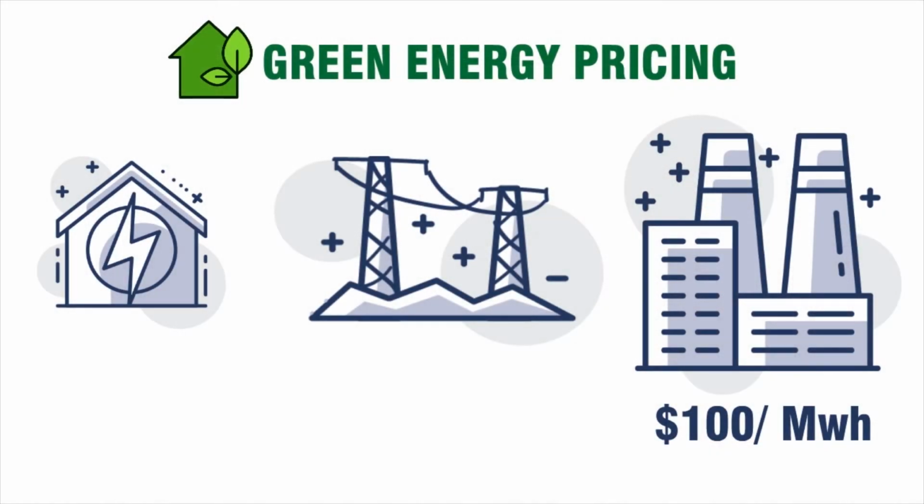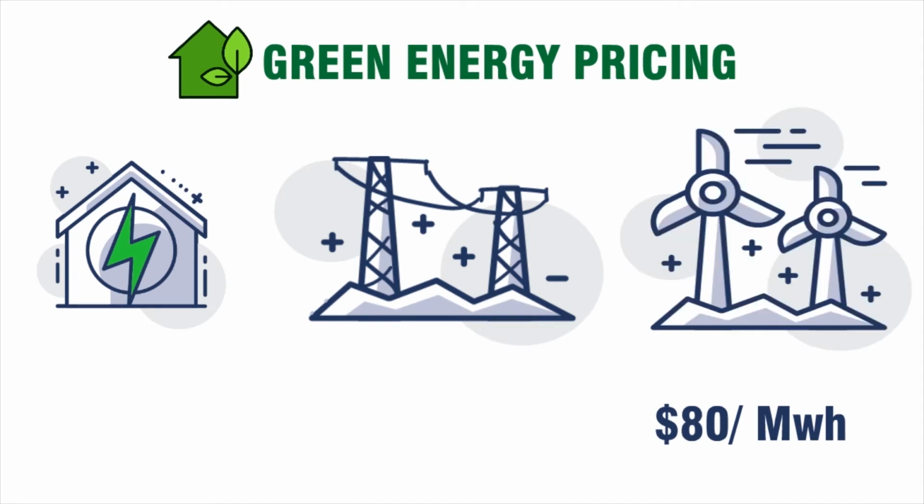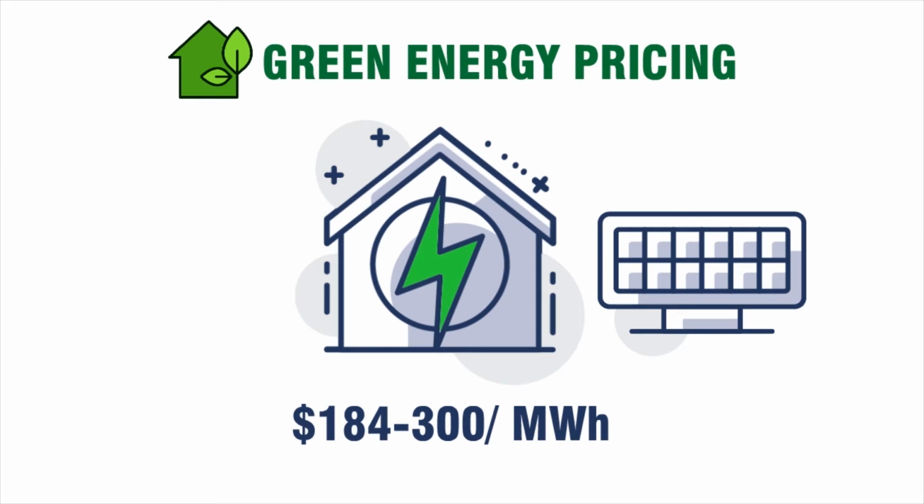Consumers can now purchase green power as an option on their monthly bills. Increasingly, green power is less expensive per megawatt hour. Residential solar is actually now the most expensive option.